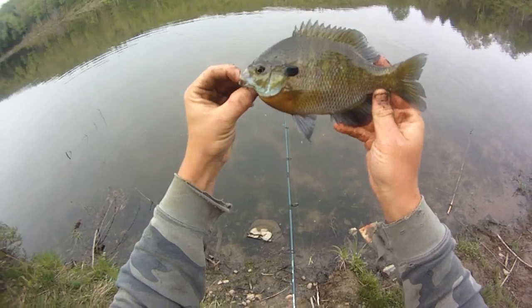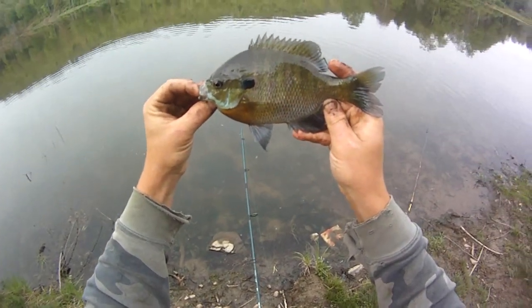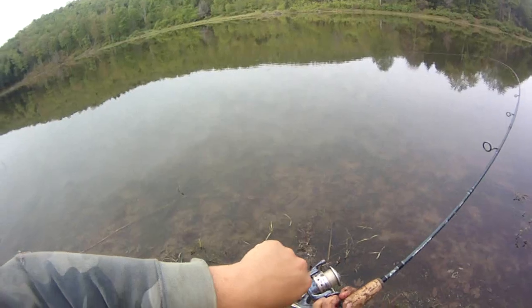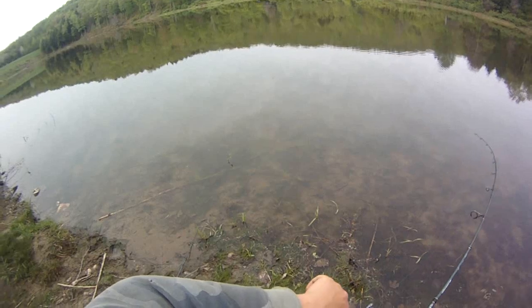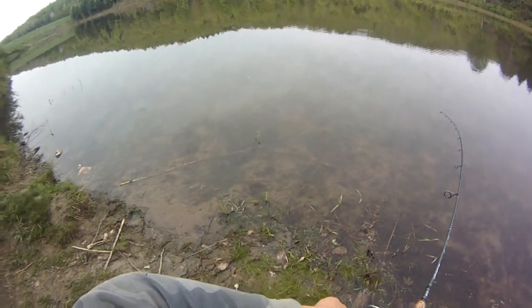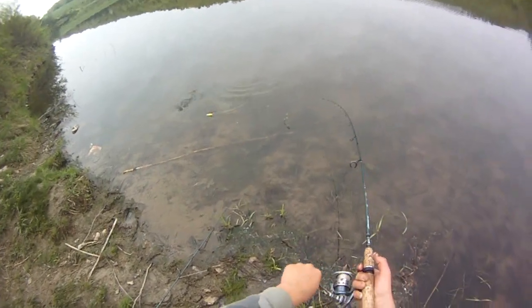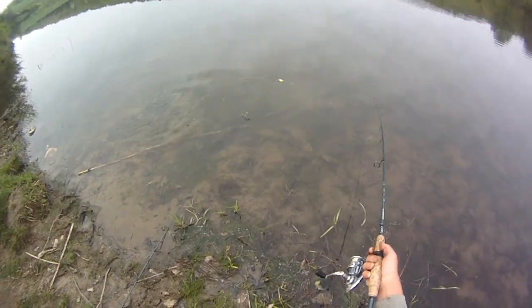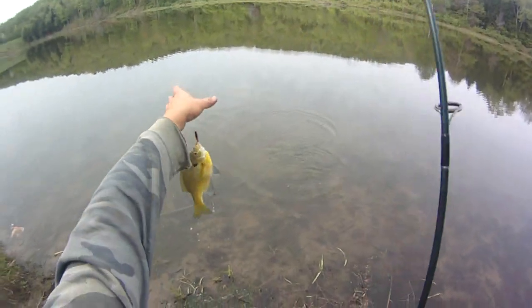That one's at least 8 1/2. It's a nice one. Quality, average gill. Another one on the float rig. Just being a little bit pickier today. They want their nightcrawlers juicier than last time, so I gotta keep refreshing them. Still just pieces of nightcrawlers though, so it's a decent aggressive bite.